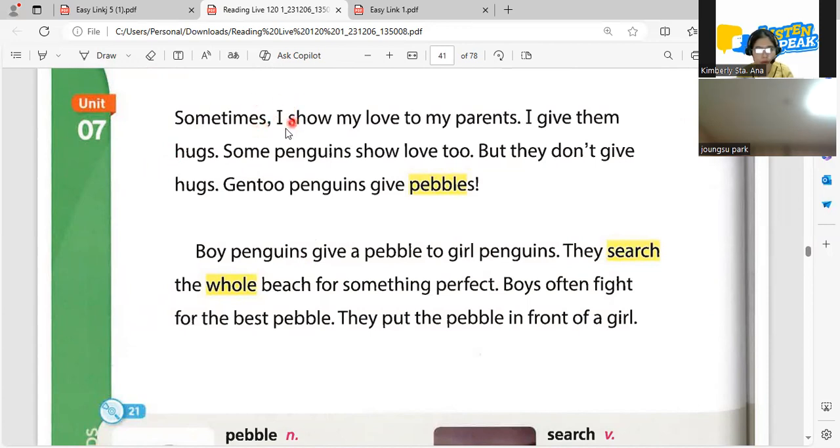Sometimes I show my love to my parents. Parents. Yes, parents, your mom and dad. Okay, your mom and dad, they are your parents. Again, sometimes I show my love. Sometimes I show my love to my parents.